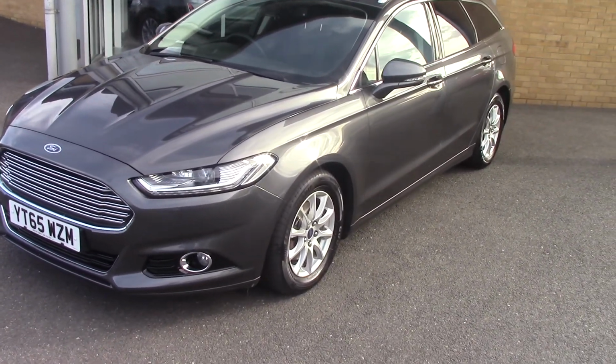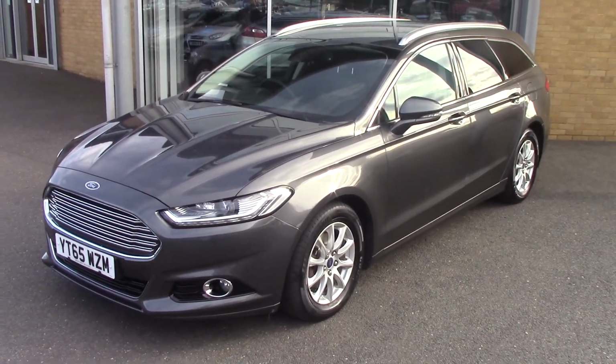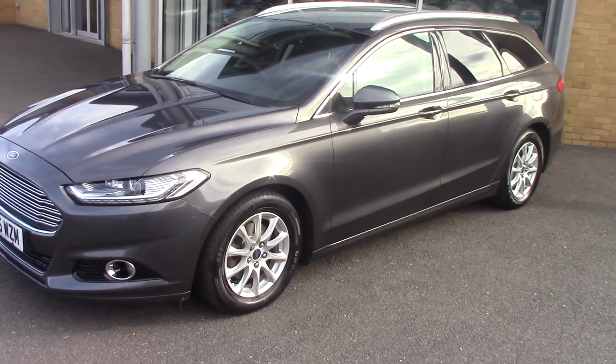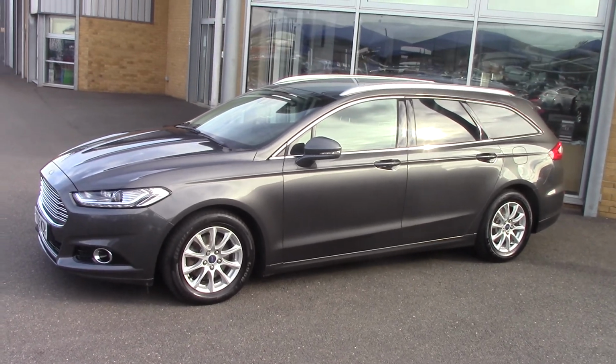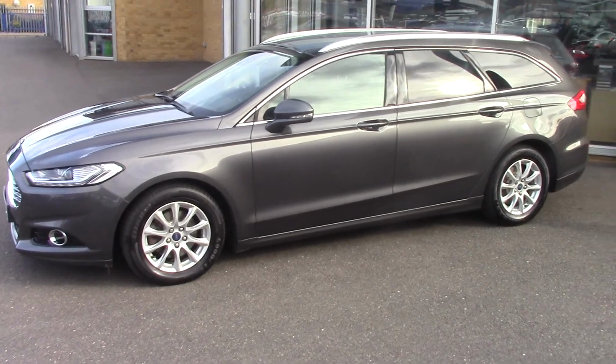Today we're going to have a look at the Mondeo 2015 2-litre TDCI Exit. As you can see, it's finished off in a lovely metallic grey, which is really nice on this sort of size car. Magnetic is the official title, so let's have a quick look around this car.